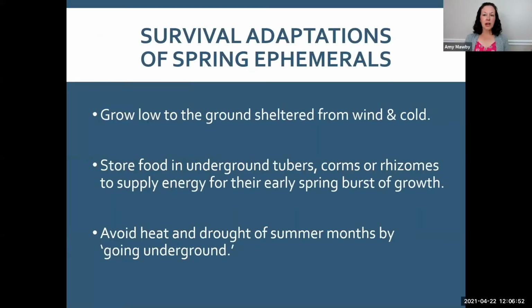We'll talk a little bit about survival adaptations right now about those spring ephemerals. They grow low to the ground, sheltered from the cold and wind. I think a lot of people around the Northeast right now are getting hit with a lot of cold, some snow. So this is the time of year when they would be coming up, and they need to be sheltered and try to be as protected as possible.